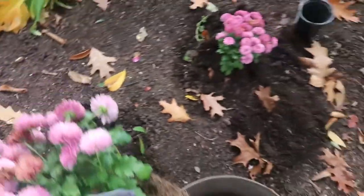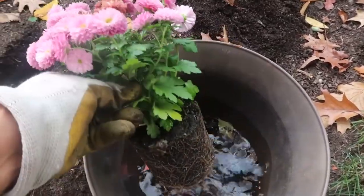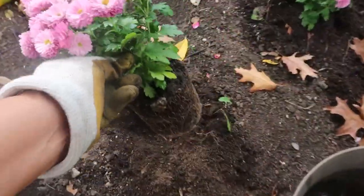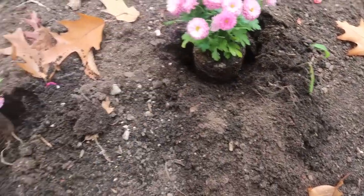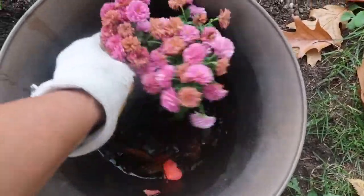All right, so we'll just move it down, do the same thing, dump it in the water, wetting the root ball, saturating it, pressing it in. I'm doing the same thing with this one as well.